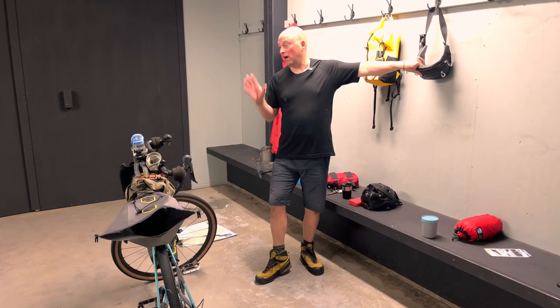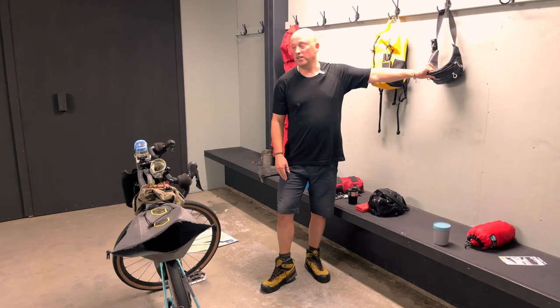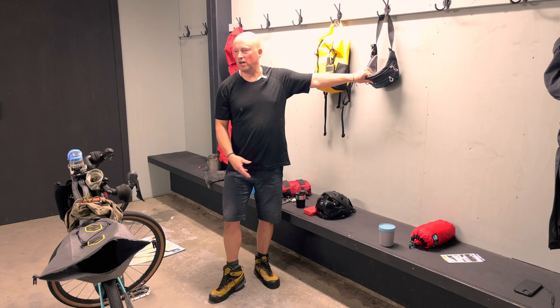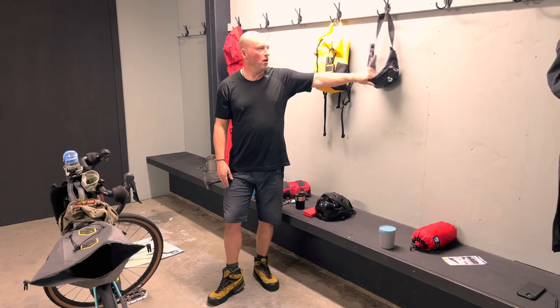Bum bag, highly fashionable, but highly useful because you can put your stuff, your mobile phone, your credit card, whatever you need, reading glasses, always at hand.